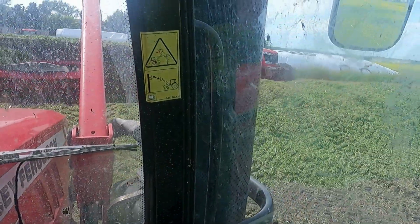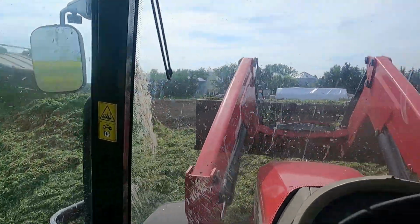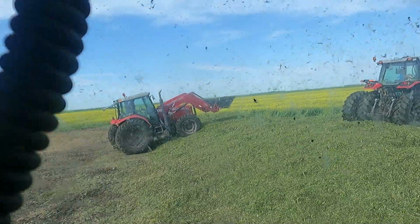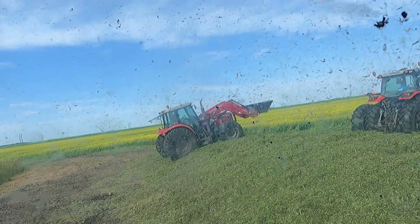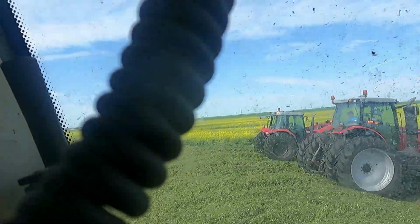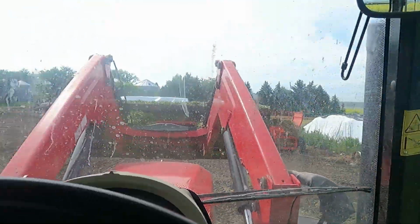So that's load number 9, and number 10 is just pulling into the yard. I got the shape down really nice. At least we're very happy with the shape. Now it's a matter of just going lengthwise and just keep packing it.